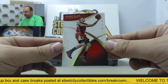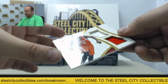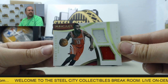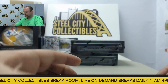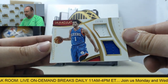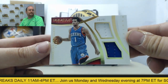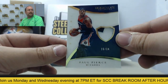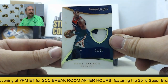On box number 2, base card of Blake Griffin, numbered out of 99. Next up, dual jersey of James Harden, numbered out of 99. Next card, give you another dual jersey. Got Michael Carter-Williams, 13 of 99. Next up is a Paul Pierce patch card, number 20 of 34.